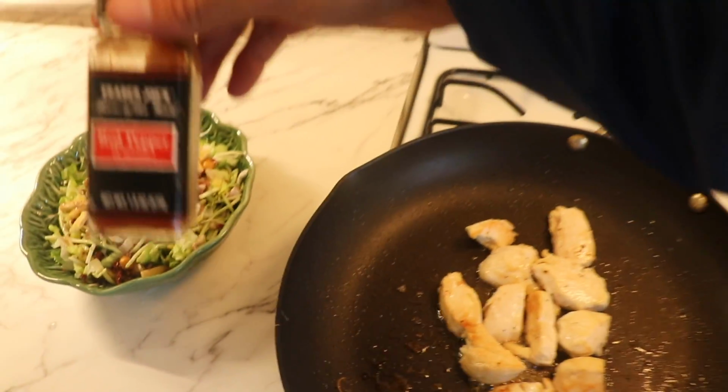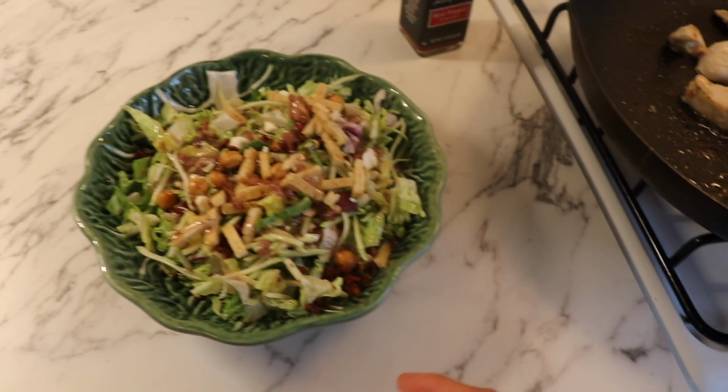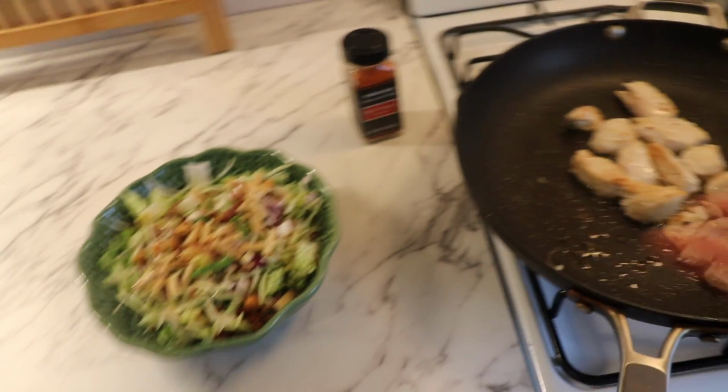And then I'm gonna add some of this red pepper cayenne, and I'm adding that to this salad. So in the salad we've got lettuce, cabbage, chickpeas, a bit of feta cheese, sun-dried tomatoes, a bunch of good stuff in there. So that's going to be my lunch.